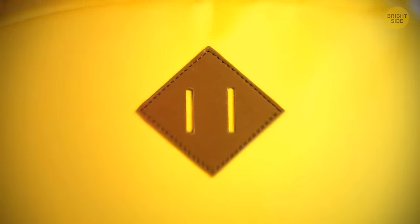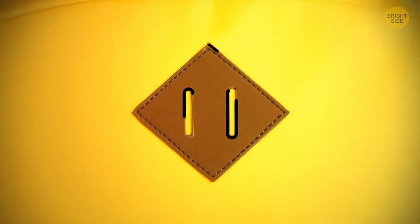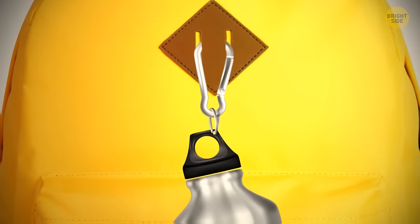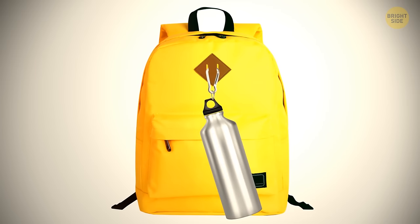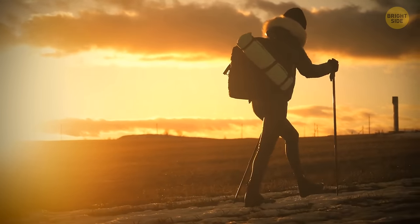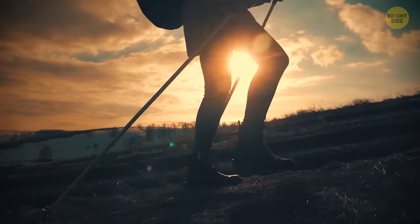Many backpacks have this diamond with two parallel cutout slits on its front, and it's there for your comfort. You can attach something to it, like a water bottle or shoes. It comes especially handy if you travel somewhere or go hiking, so you don't have to hold your stuff.